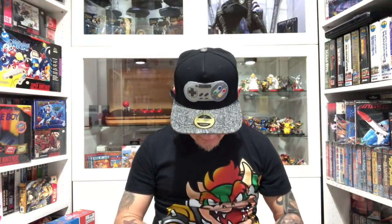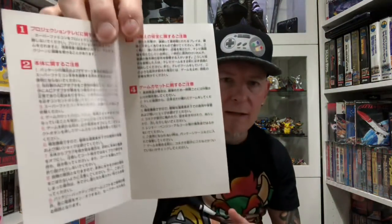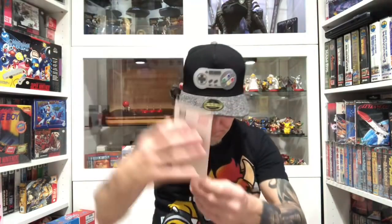And inside, I'm assuming is going to be no exception. So we've got a very crisp, unthumbed manual, which I'm happy with. And then we have, now this is weird, I've never seen one of these before. This is definitely a precautions leaflet of some sort, because it's got Nintendo on the back. But I've never seen a precautions leaflet like this before. Honestly, don't know where that's come from. Anybody else had one of those? Because that's the first one I've had like that.